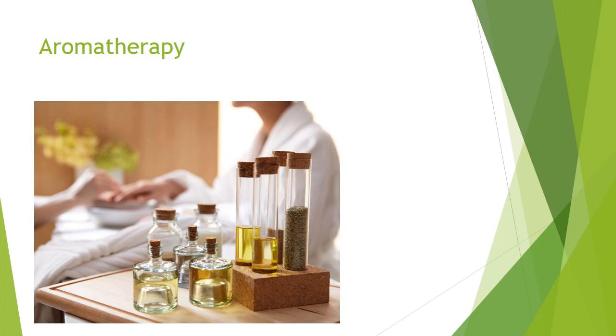Aromatherapy. Aromatherapy is a widely used term for a wide range of traditional therapies that use essential oils. These may include massaging oils, oils in clay, mud, or any topical application that uses pure essential oils. The essential oils are either absorbed through the skin or inhaled.